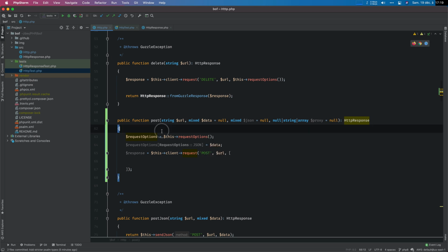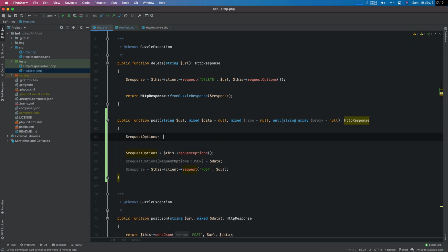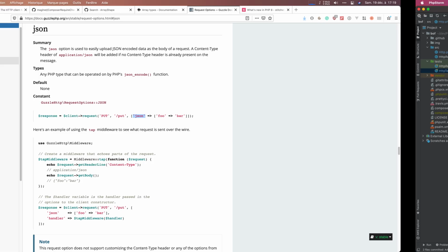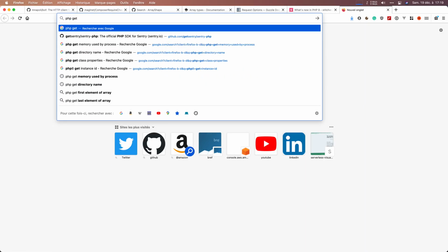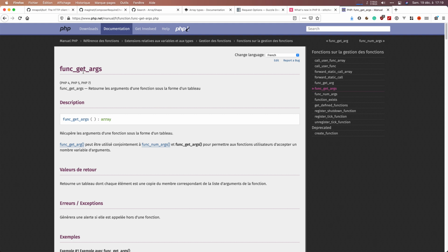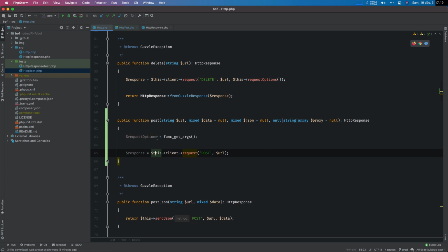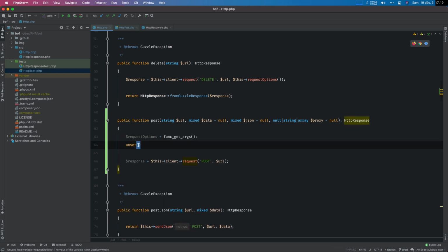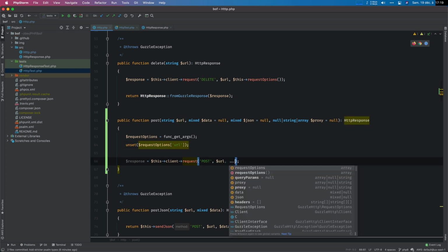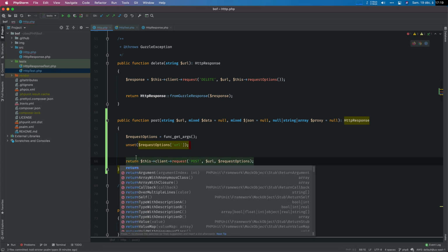I'm not sure if that makes sense. Oh yeah, I know. Like request options could be, how do we get the arguments? I always forget that. PHP get method arguments. Yeah, func_get_args. And then we just unset the URL key. Oops. Oh, we don't even need that. So let's just give this a try.